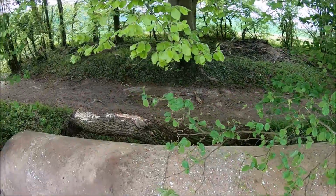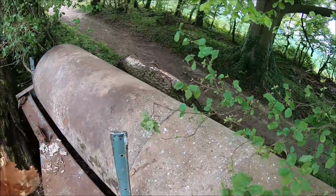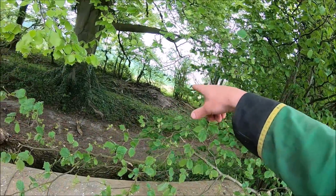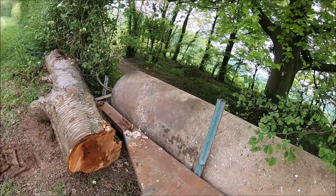I'm going to go home and get my trail cam. I'll bring my trail cam back later, and I'll hide it over in there. And we'll see if we can get a bit of video of them trying to get back in there again.